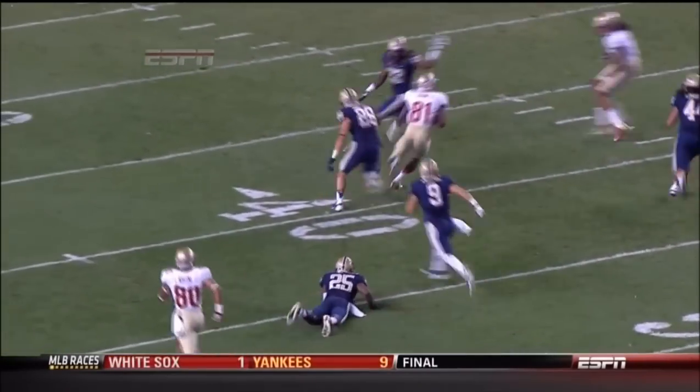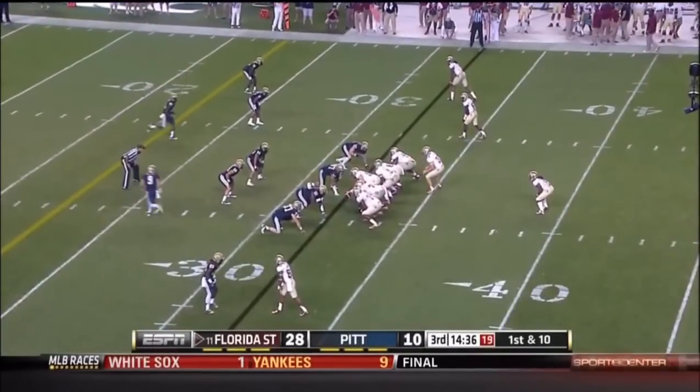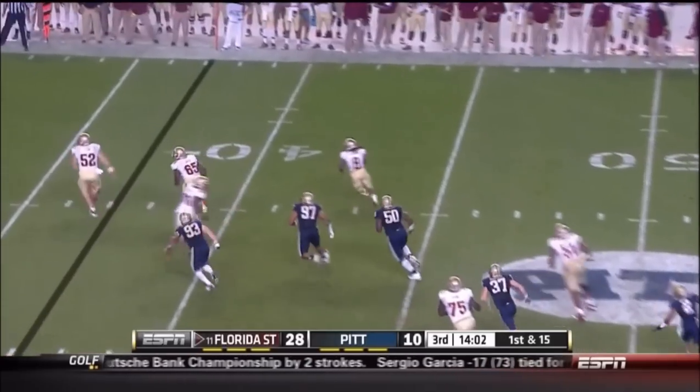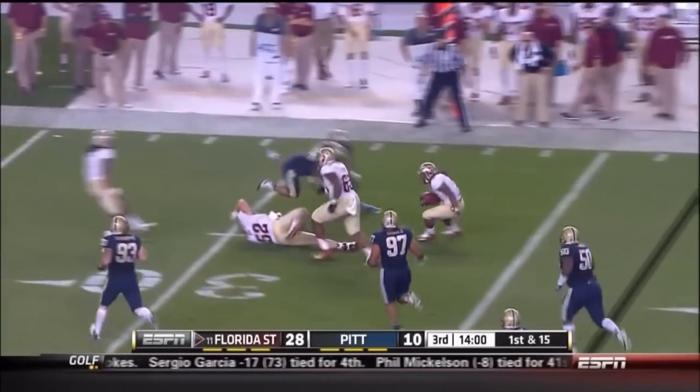Jameis Winston just calmly turns around, goes through his progression. Oh, there's Kenny Shaw working the middle of the field. That's my second receiver on the read. Here you go, completion. Pressure coming on Winston. He dumps it out. Freeman's got blockers in front of him.